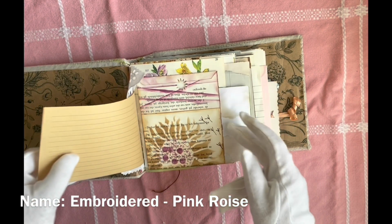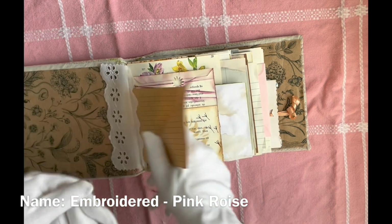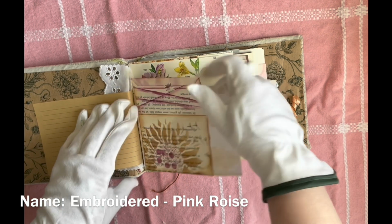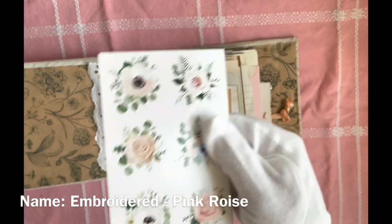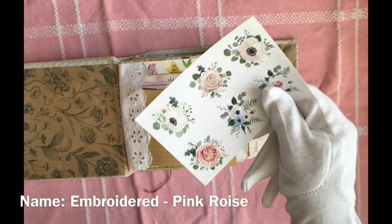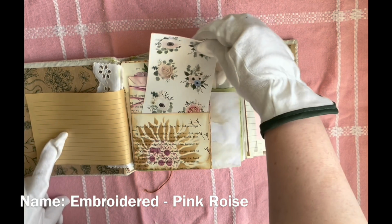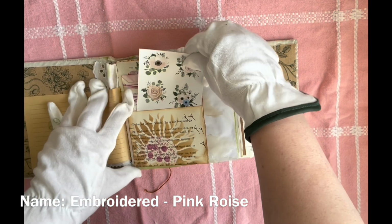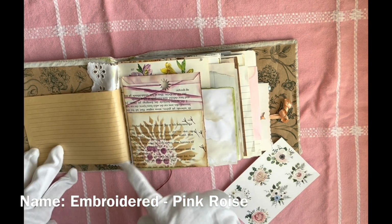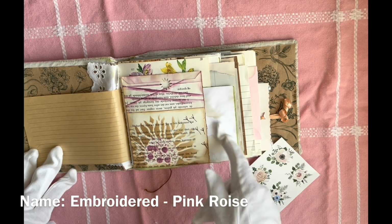Mixed media and mixed size pages in here. We start off with this lined paper at the start, and then we have a pocket. This is just a freebie I'll include, and I'm going to use this to emphasize where the pockets are. So we have a pocket here. It actually has a closure if you want to close it, and I just put some stenciling on here and decorated the front of it.